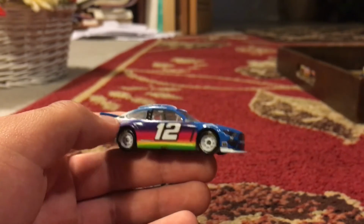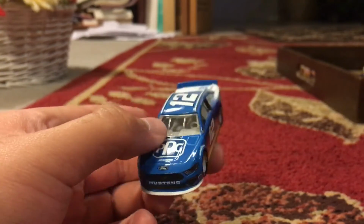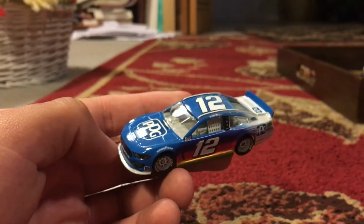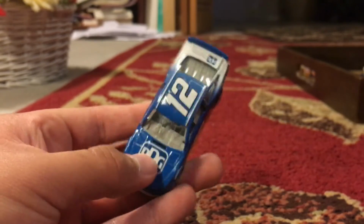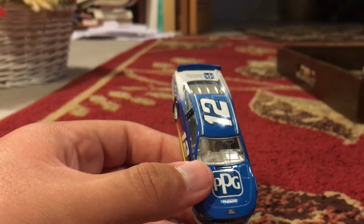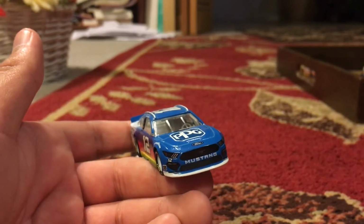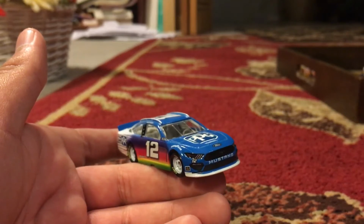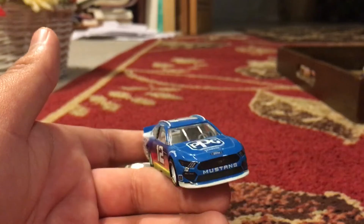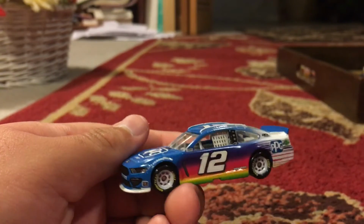Especially on the 12, it just looks very nice. The PPG colors just look nice on the Ford Mustang. I really like that a lot. I was debating on getting this car or not, considering that there's no Paul Menard car, and I like to do the same thing in the Spider Cup series where Menard would run the Menard scheme, Blaney would run a different scheme, or the PPG car usually. So yeah, so I was there.